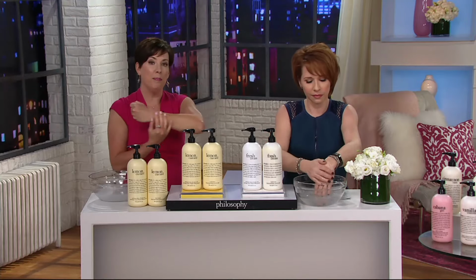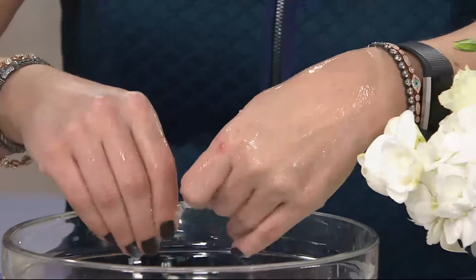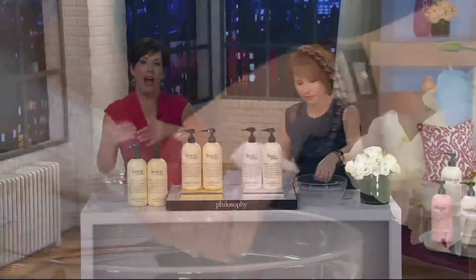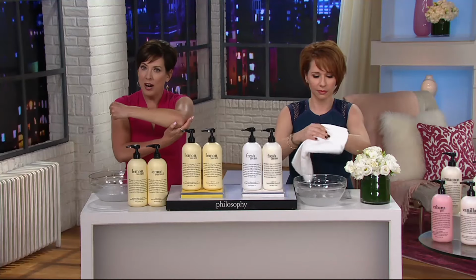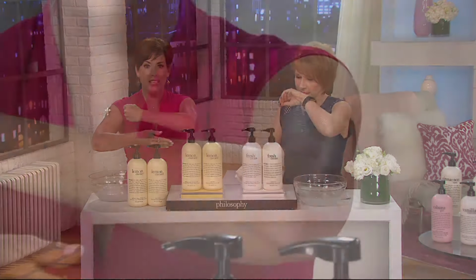That's the best part about this formulation, because it has the olive oil in it, it's nourishing to the skin. It's hydrating. So after you've removed that dry, dead skin, that's when that beautiful, healthy, youthful, glowing skin can come out.